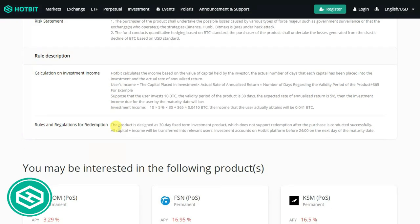let's look at something interesting here, how the calculation on investment income is done. Well, okay, here goes. HOTBIT calculates income based on the value of capital held by the investor, that's you and me, the actual number of days that each capital has been placed into the investment, and the actual rate of annualized return. So in this case, they are saying the actual number of days, 30 days being placed, the actual rate of annualized return. In this case, we're looking at 10%. So we'll multiply 30 by the 10 by the investment. We divide by number of days in a year, which is 365.